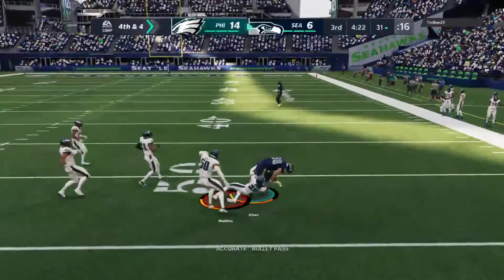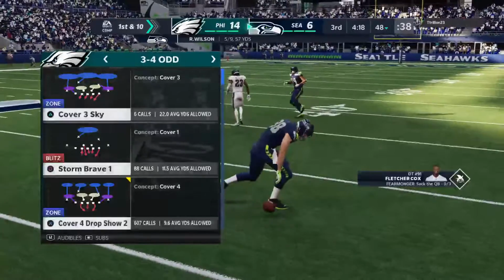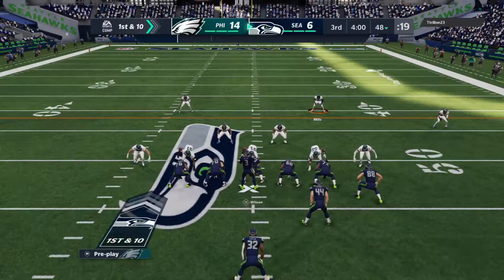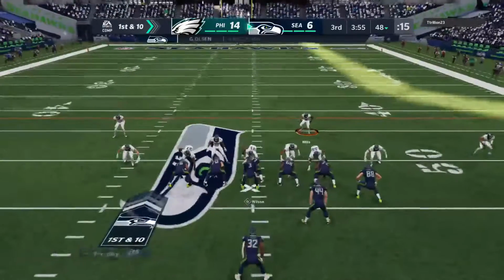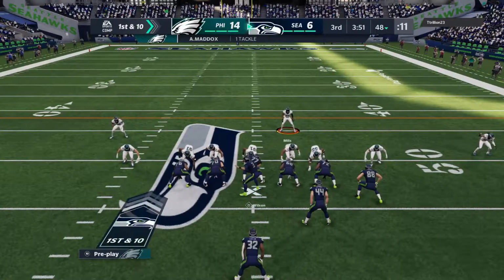And he finds a man. It's Olsen. And he slips up past the 45 before being tackled. That one good for 17 yards on 4th. Couldn't ask for much more from your offense there. 1st down. 48-yard line.